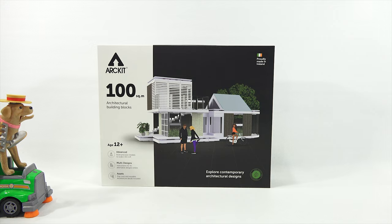Looks like it's for ages 12 plus. Architectural building blocks is what we're talking about here. From finished presentation models to building sections and open top models, now aspiring architects can explore their advanced contemporary architectural designs and construct ultra-sleek creations with the Arc Kit 100. Proudly made in Ireland, LPS-Dave.